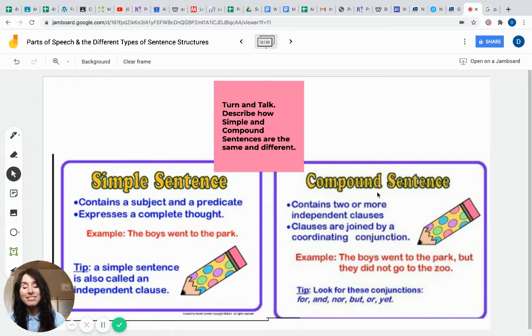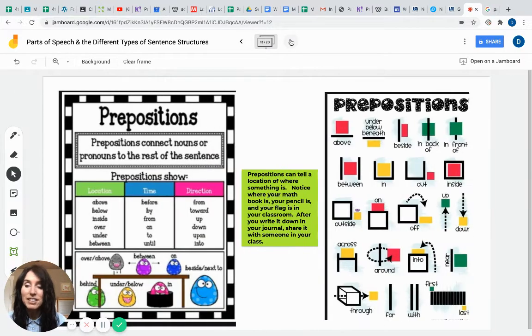Well, welcome back. I hope you enjoyed doing this activity of talking about simple sentences and compound sentences with your partner. I've learned a lot thus far, and I hope you have too. Next, we're going to add to all of our parts of speech that we've learned thus far and learn what a preposition is. I love prepositions. Prepositions connect our nouns or our pronouns to the rest of the sentence. They're connectors, aren't they? So they share such things as where it's located, what time it's happening, or a direction.